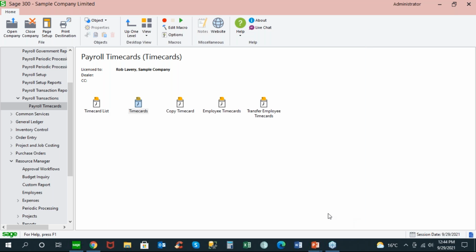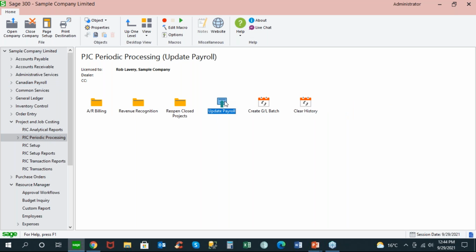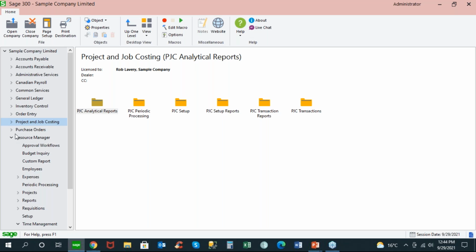Okay, so that's how we would record timesheets through the portal, get them properly approved, and we can generate Canadian payroll time cards, PJC time cards, and of course, if you wanted to just set it up as a PJC time card, you could update payroll from PJC, but we showed it going directly from Resource Manager into PJC.